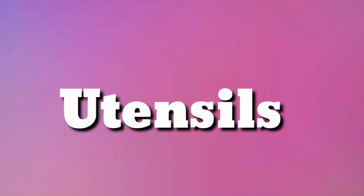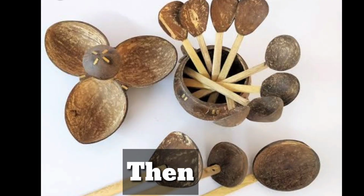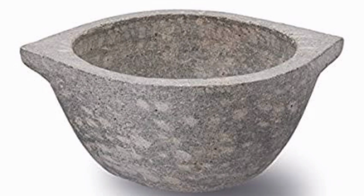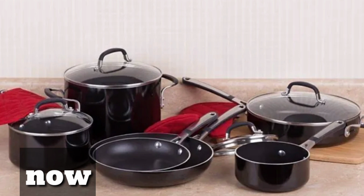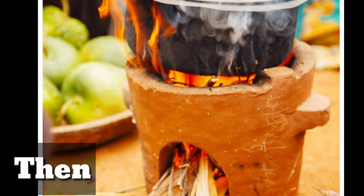Nextly, utensils. Guys, once upon a time we used to have utensils made of clay, stone, coconut scrapers and also utensils like churners, silbatta, kalchatti, etc. These were very different from that of today's one. Nextly, stoves. Back then we had rangers, kettle stoves, clay stoves, mud stoves, etc.